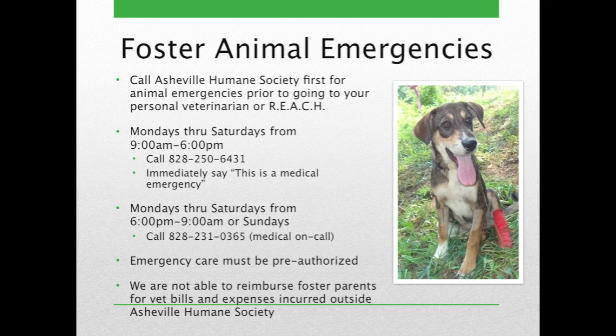We all know that foster animals can have emergencies, and we want to make sure that you're really prepared for that. What we want to do is make sure that if something happens, you have all the resources you need. One thing you don't do is, if it's an emergency, don't try to reach me. I'm afraid that there'd be a bit of a delay. I may not always get to my phone or email quickly, so we want to make sure that you have a resource where you can quickly access assistance.